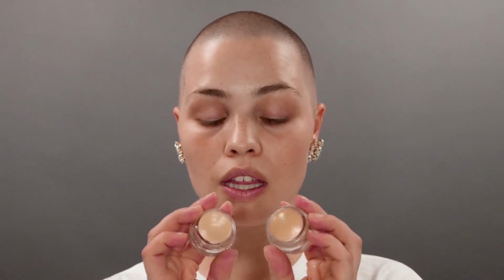So SPF 30 to start with, and then I'm going to go over it with Glossier Stretch Concealer, and I love the texture of these. They're very shiny and very light coverage, so let's get started.